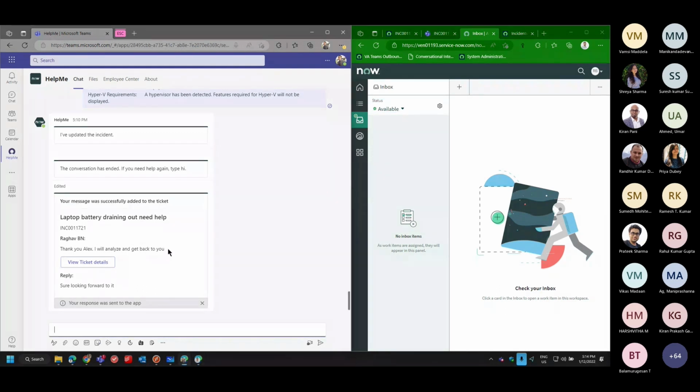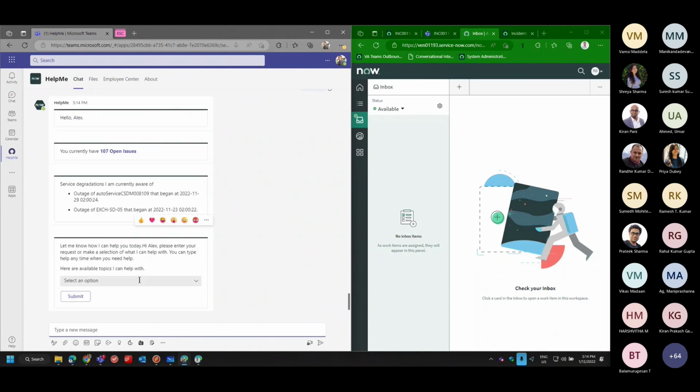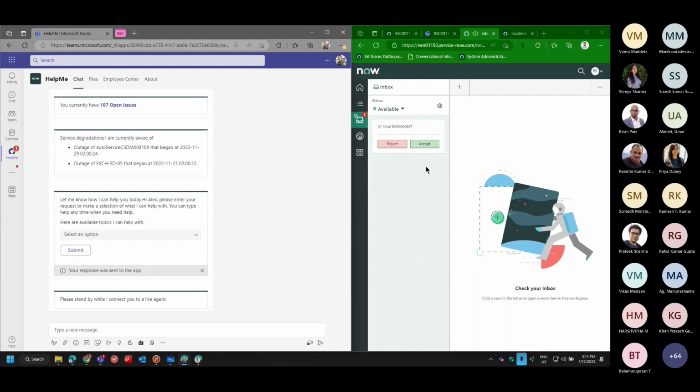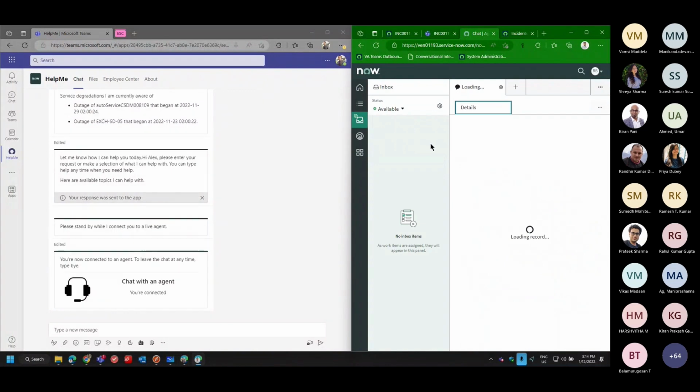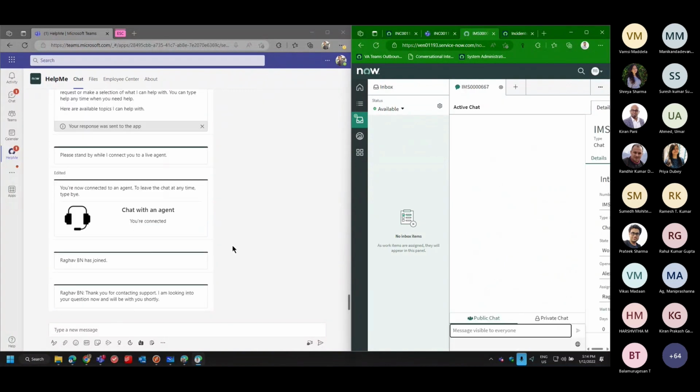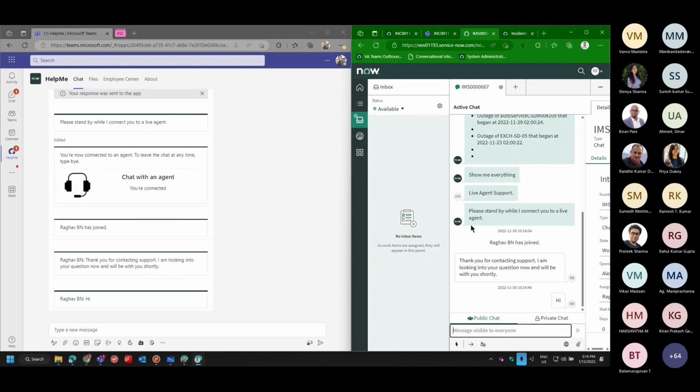Okay, so what he will do, from the Teams interface as Alex, is say hi. So again, in this case, he will choose live agent support, click on submit. So now, as you can see, this is interoperability between ServiceNow and Microsoft Teams. Alex sent a request for a live agent from Teams, and the request is accepted by Raghav on the ServiceNow agent workspace. So now Raghav can send a message to Alex through the ServiceNow chat interface itself. Raghav will actually continue chatting on the Teams side.